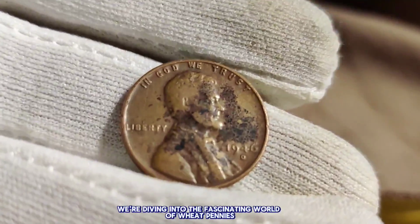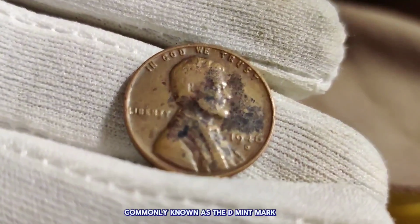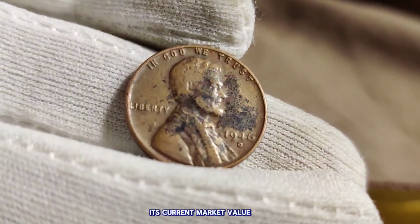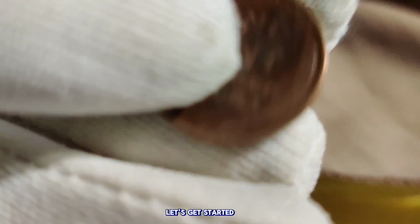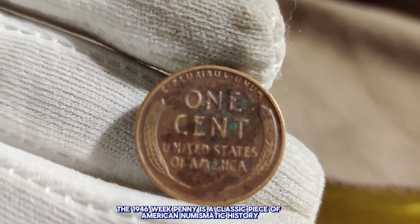World of wheat pennies, specifically focusing on the 1946 penny with the Denver mint mark, commonly known as the D mint mark. We'll explore its historical significance, its current market value, and tips on how to assess its worth, even if it's in dirty condition. Let's get started. The 1946 wheat penny is a classic piece of American numismatic history.